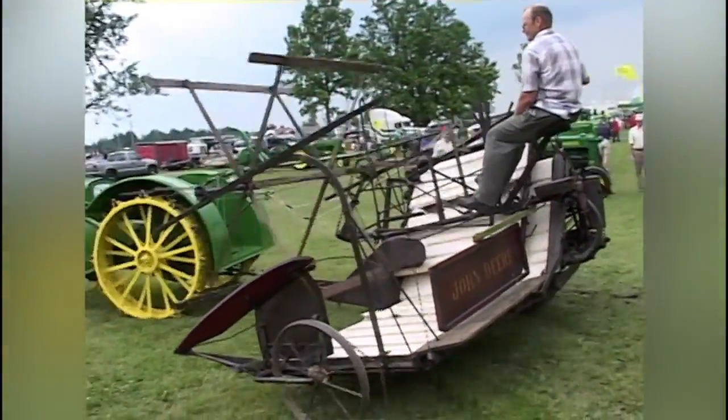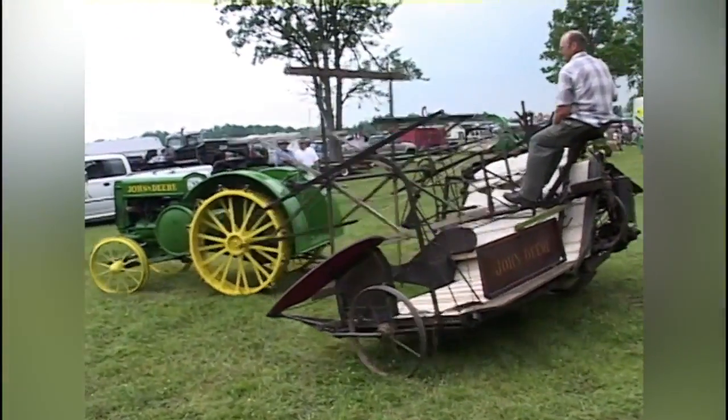It's not an easy job to run, but we certainly are having a lot of fun with it, and we'd like to wish you all the best for this show.